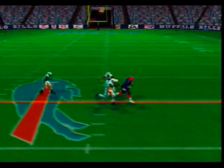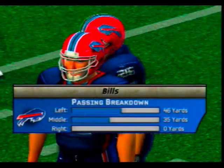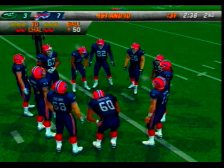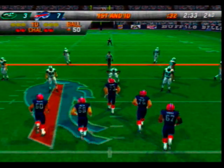Gets rid of it. Little behind, but he has it. Murphy comes up to make the play at the 50. So they get two first downs on their last two plays. And they're getting it done by seeing the whole field and taking what the defense gives them. First and 10. Ball on the 50-yard line.